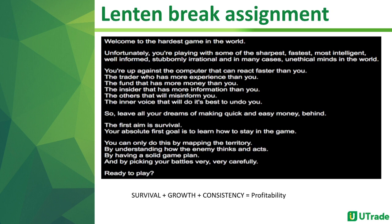So, right, let's go for the Lenten break assignment. Yan. So, yan, meron ako pa-assignment sa inyo, listeners. Okay? Sa mga UTrade exclusive members, take note of this assignment. Okay? Alright, so basahin muna natin itong special quote galing kay Trader Dante. Trader Dante is isa yan sa magaling na mentor ngayon sa international market. So search lang siya sa Google.